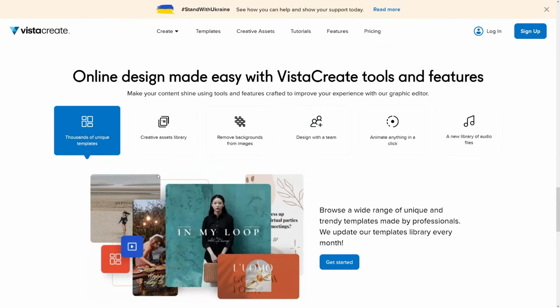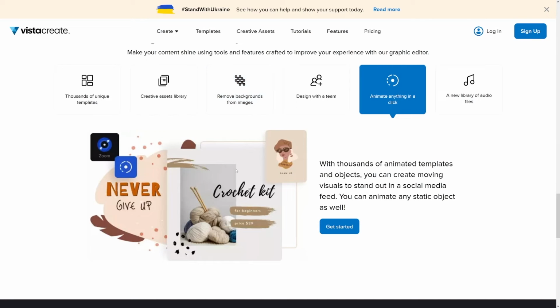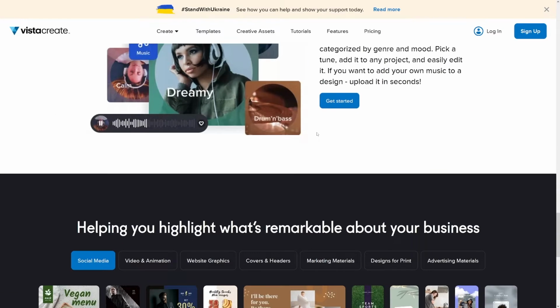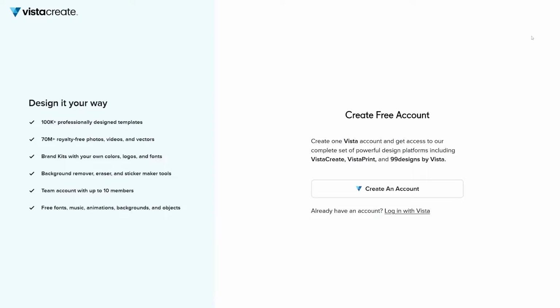And you can see that apart from these unique templates, you have an assets library. You can remove backgrounds from images. That's a nice feature. And you can just animate anything with a click, okay? They also have some audio files which you can use in order to make your designs better. So Crello.com is a really nice thing. So you can just make yourself an account here real quick. You can just create an account and you will have access to everything.